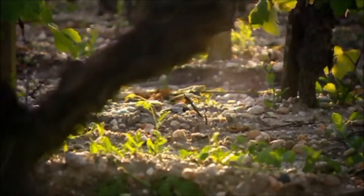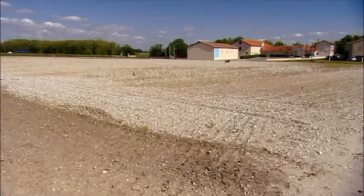The soil just needs to be well taken care of. Like a child, you help it. If he's good, and this soil has a genius, the best soils of Bordeaux, you help him express its genius.